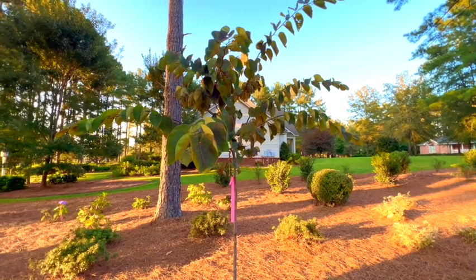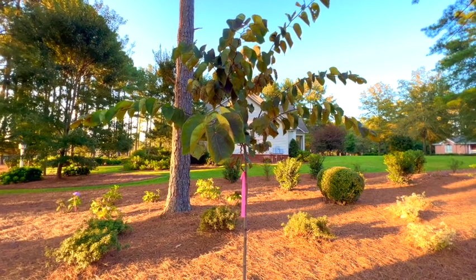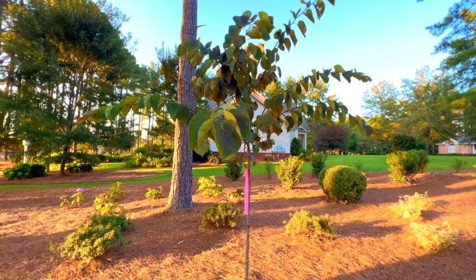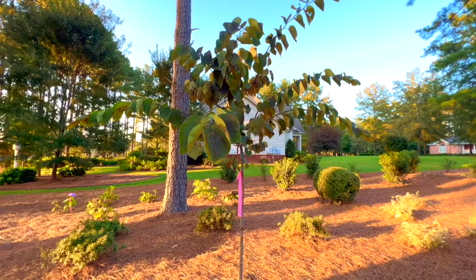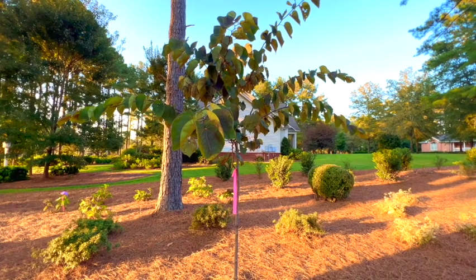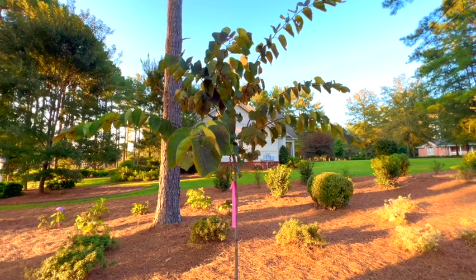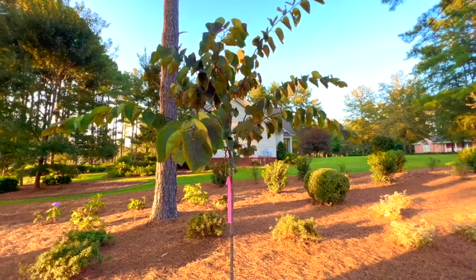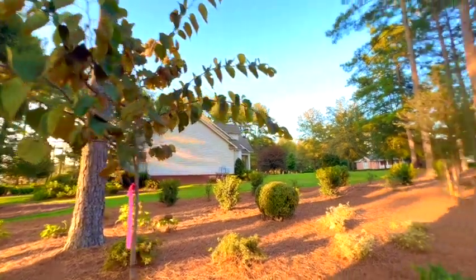It gets about 20, 25, maybe a little bigger, tall and wide. And it is deciduous, so it'll drop its leaves in the cold weather. And then in the spring, it will bud out with these gorgeous pink blossoms all over the tree, and they're amazing. So I'm real excited to have another redbud at my house.